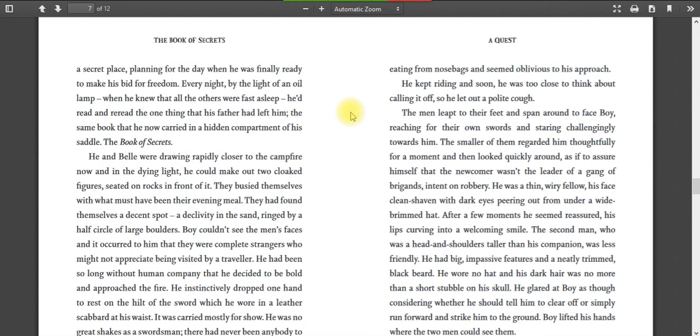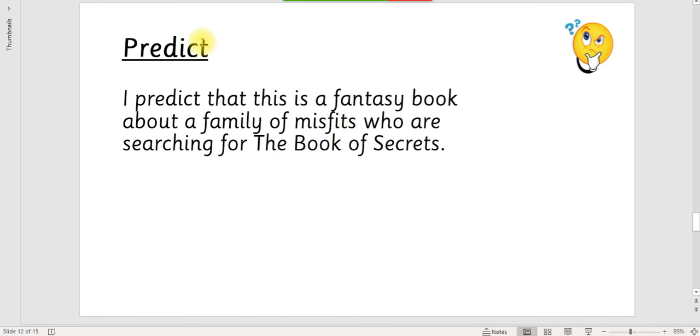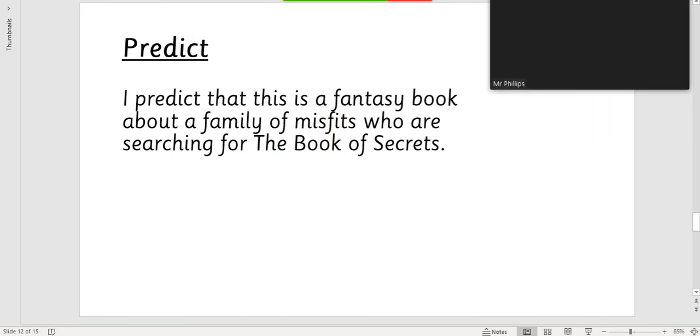Every night, by the light of an oil lamp, when he knew that all the others were fast asleep, he'd read and reread the one thing that his father had left him, the same book that he now carried in a hidden compartment on his saddle. The Book of Secrets.